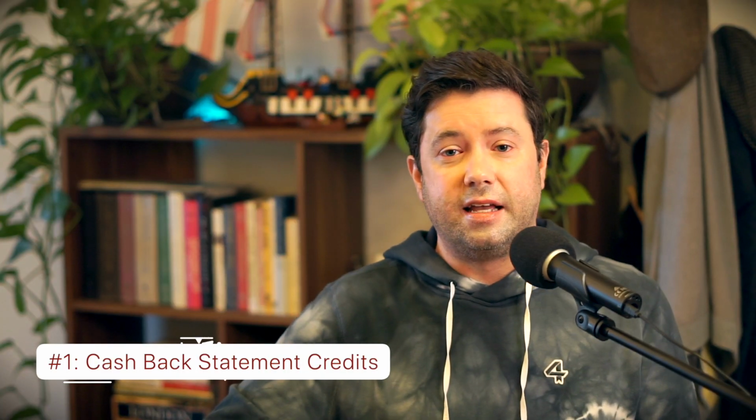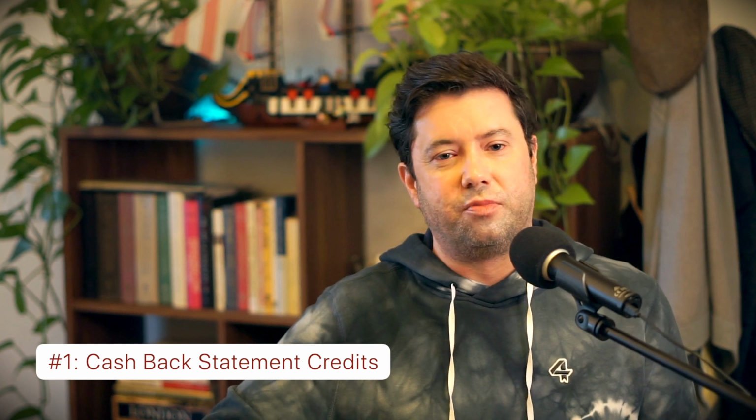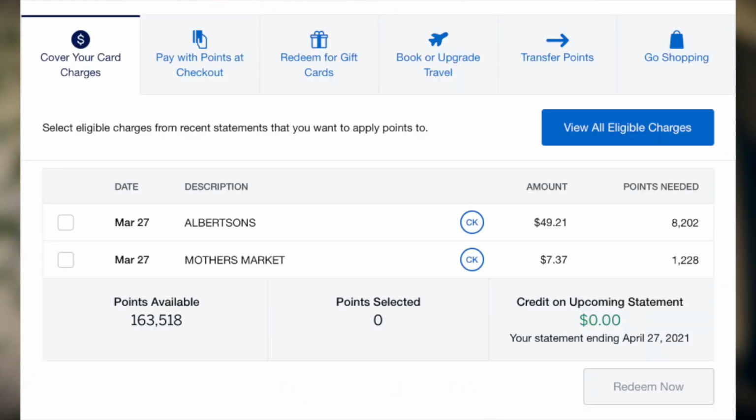Now, the first way is in the form of cashback. Yes, you can use Membership Rewards for cash in the form of statement credits. Amex calls this Cover Your Charges, and it's really straightforward. When you sign into your account, click on the Rewards tab, and the first page that comes up should be a list of eligible charges that you can cover with your points.